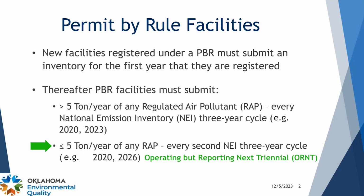Again, the status is not available to facilities that operate under a general permit or an individual permit or any other kind of permit. It's only available to facilities that operate under a PBR, have previously submitted their first inventory, and are now under that 5 tons per year threshold.